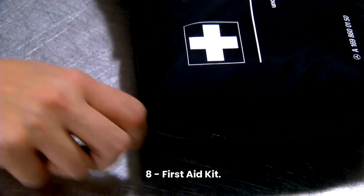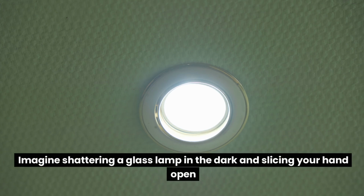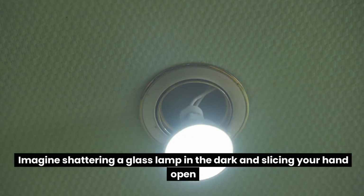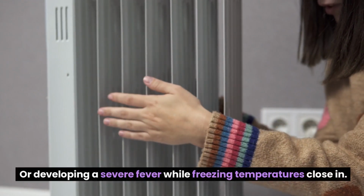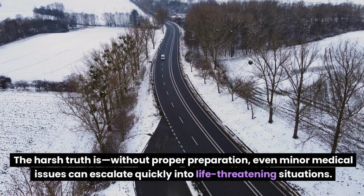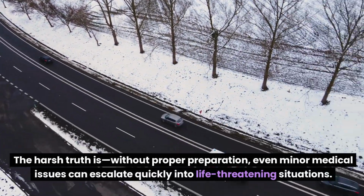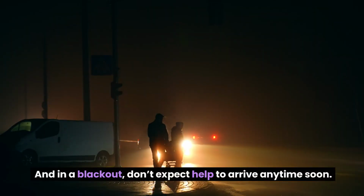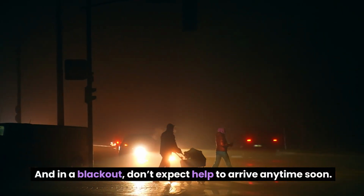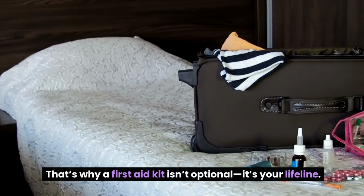8. First aid kit. When winter power outages hit, there's no avoiding the increased risk of accidents, injuries, and emergencies. Imagine shattering a glass lamp in the dark and slicing your hand open or developing a severe fever while freezing temperatures close in. The harsh truth is, without proper preparation, even minor medical issues can escalate quickly into life-threatening situations, and in a blackout, don't expect help to arrive anytime soon. That's why a first aid kit isn't optional, it's your lifeline.